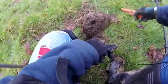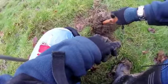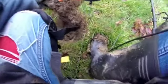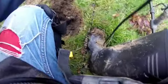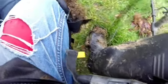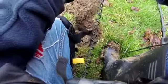Metal detector, so... Yeah, 11 sometimes can be a 5p. Oh yeah, and there you go. 5 pence a piece.